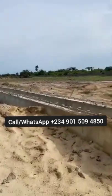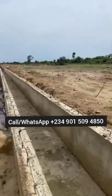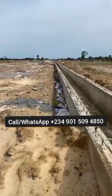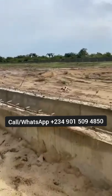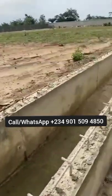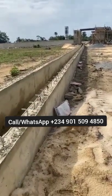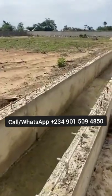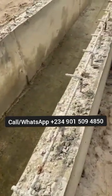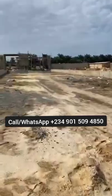So this is Itunu Residential. Let me just show you around. This is the drainage system that runs through from the gate down to every plot in this estate. And this is the access road into the estate. You can see how wide this road is, and you can see the quality of work done on the drainage. When you see what Veritas as a company has delivered in Lekki, you understand what they can achieve on this property in Ibeju, Lekki. And that's so evident in the quality of reinforcement being used for this drainage system. So that is the drainage system, and let me show you around to see the road.